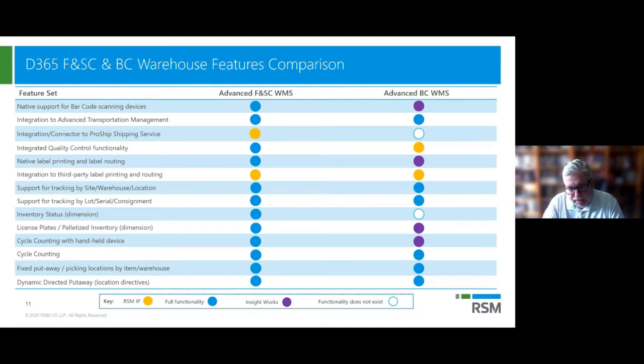One of those areas that is most important to many of our clients is quality control and being able to measure quality not only on items that we might receive from our vendors, but items that we might produce or other methods of movement. Even if we move it from one warehouse to another, we want to verify the quality before we make that inventory available for consumption or for fulfillment of a customer order. And RSM has IP around this area.